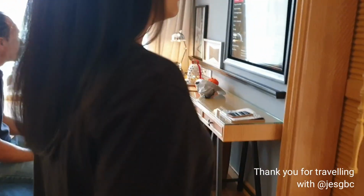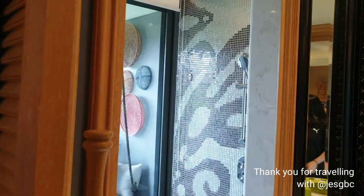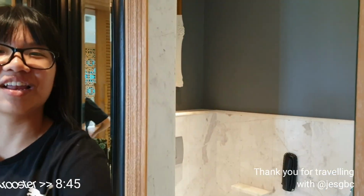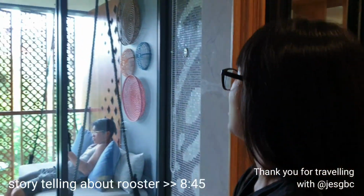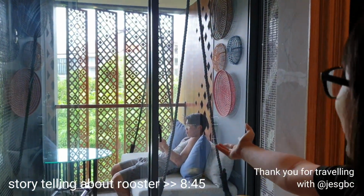Okay, next one. Next will be the toilet. So the toilet, we start off with the toilet. The toilet is good, just nice for you to be alone in the toilet. So once one person can stay in the toilet to do your business, another two persons can come here and wash hands or have a beautiful shower, and see through. Yeah, see through.